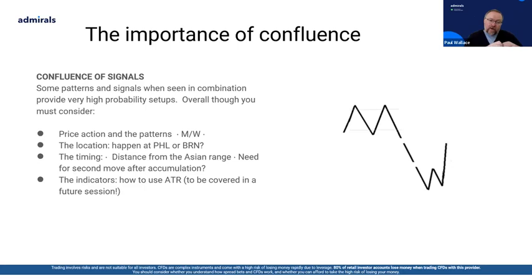We can also look at how price has moved from the Asian range. Have we had a good move from the Asian range? So we've had accumulation, we've had manipulation, and now we're ready for distribution. You can also use indicators like the ATR, the average true range, which we'll cover in a future session, giving you an understanding of how far the market has moved and how far it could move during that intraday trading session. But the important thing is we want to see a confluence of events, two, three, four things coming together at one time and place. That's what gives us the self-confidence and the belief to take that trade.